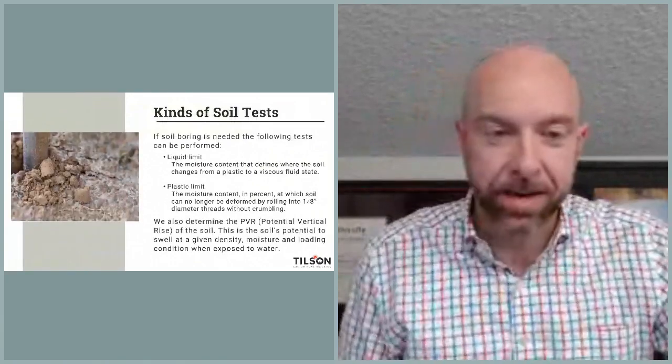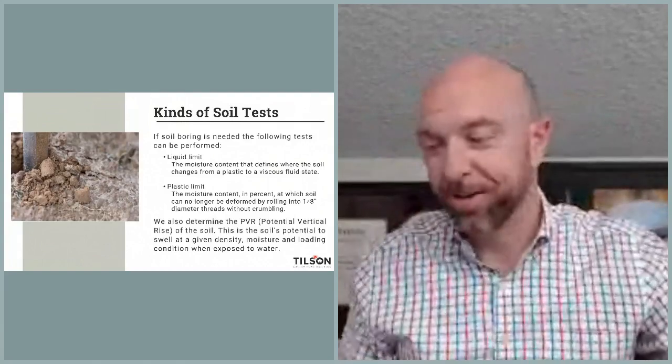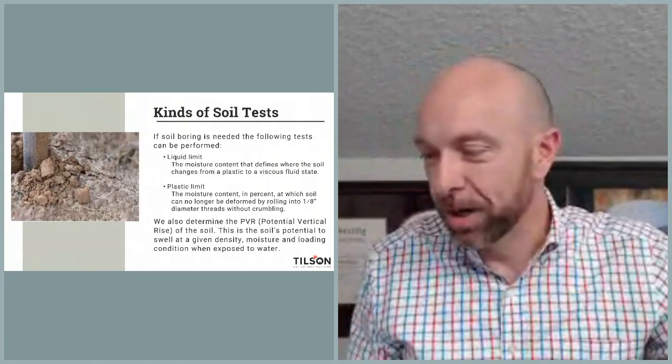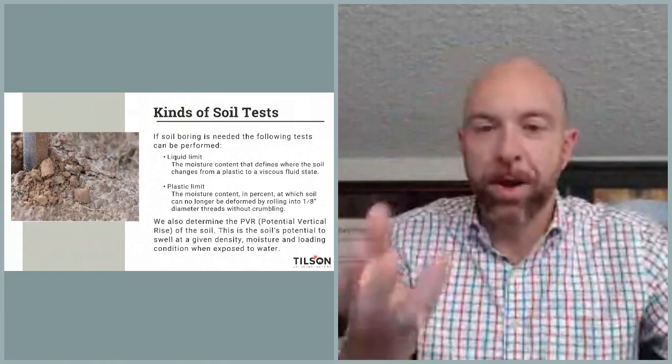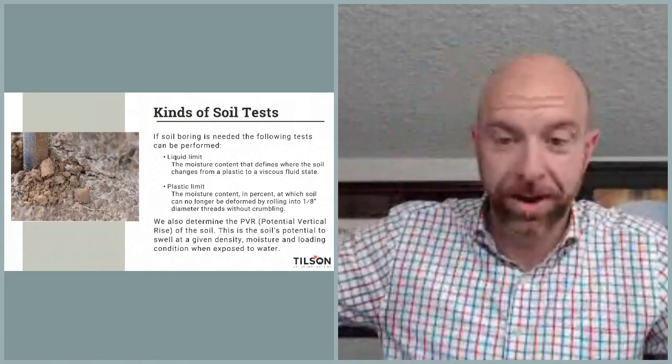There's liquid limit and plastic limit. This is pretty detailed stuff. If you want to really nerd out, we'll be glad to talk to you about it. But the liquid limit is basically, at what point does the dirt become mud, become silt that runs away?